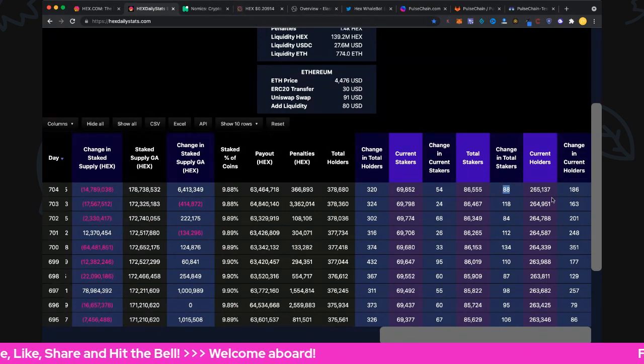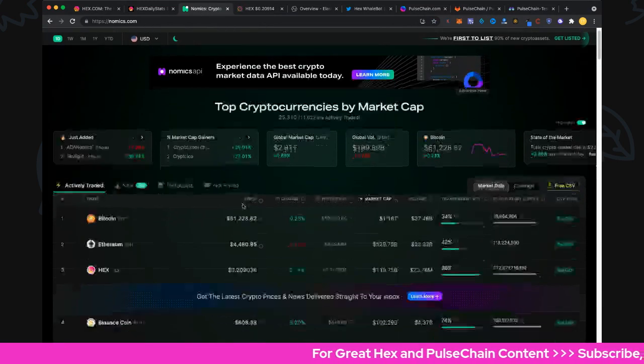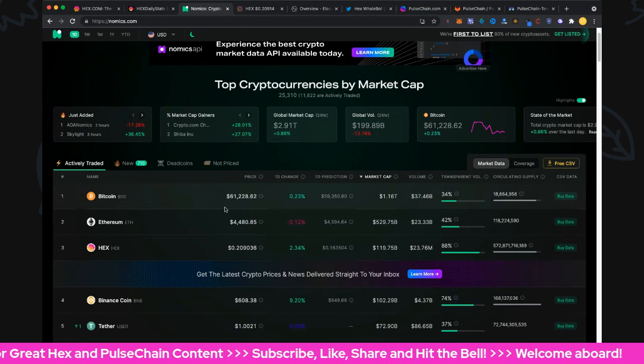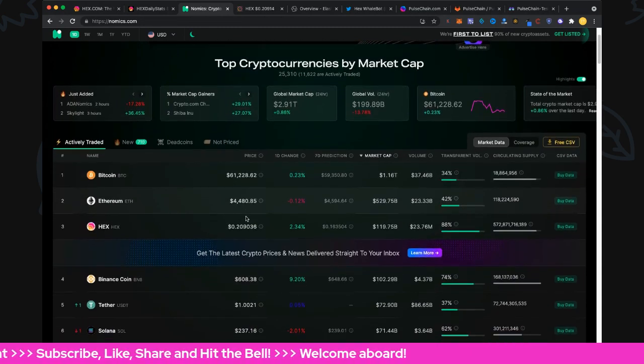So interesting stuff there. Let's jump away to total current holders. 186 is up, so that's nice. So the holders is going good. Let's jump over to the market. This is the current market now, not this snapshot of 24 hours. And we've got 2.91 trillion, up almost 1%. Total global market cap. Bitcoin at 61,228, and Ethereum at 4,480.